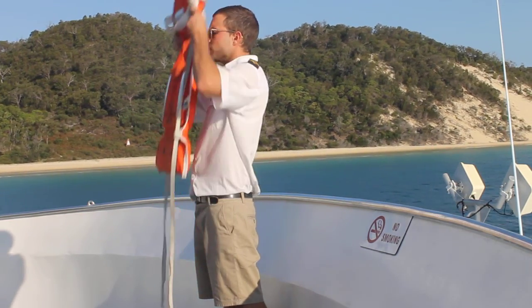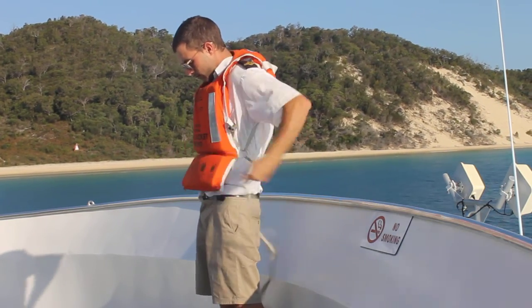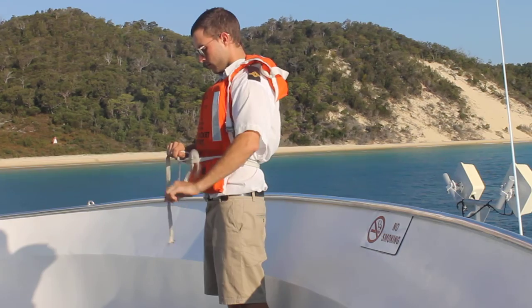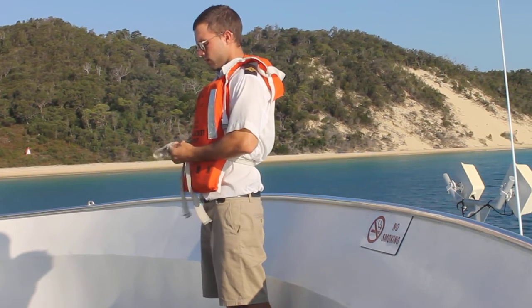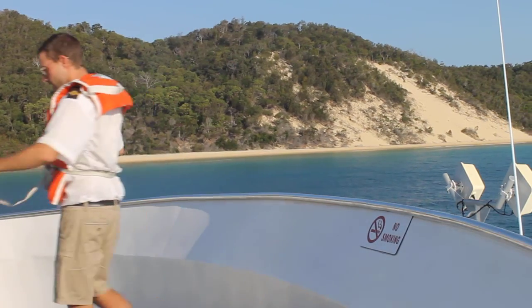Firstly, place your head through the opening at the top of the jacket. Place your arms through the straps at the side. Pull the straps out nice and tight to enable that jacket to fit snugly under your chin. Cross the tape to the back and then tie on firmly on your body at the front.